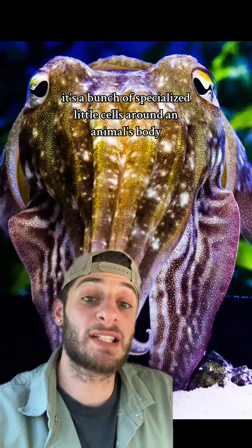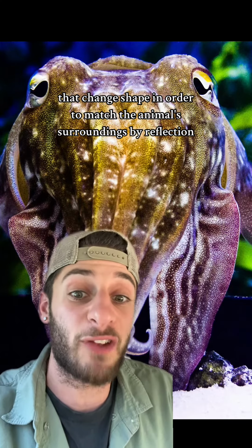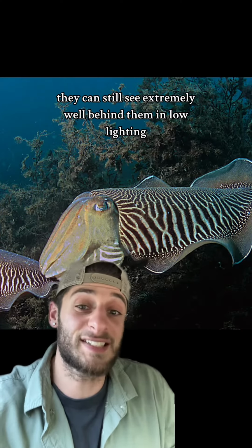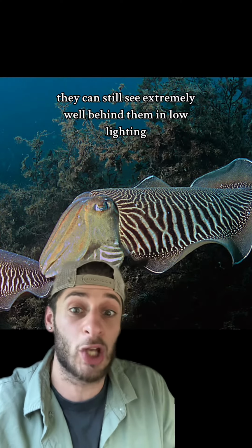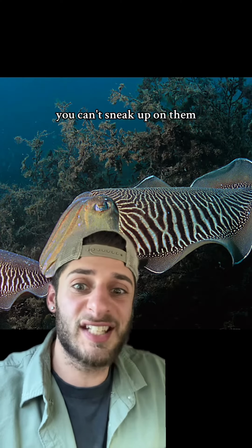It's a bunch of specialized little cells around an animal's body that change shape in order to match the animal's surroundings by reflection. So even though they're colorblind, they can still see extremely well, even behind them, in low lighting, with polarized light. So what? He can't do a paint by numbers. You can't sneak up on him.